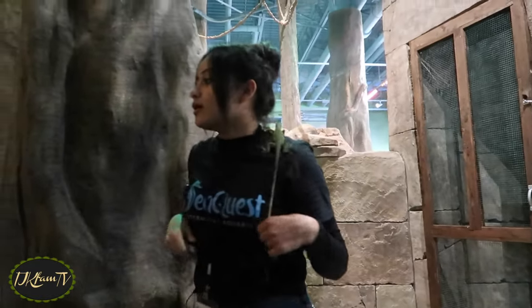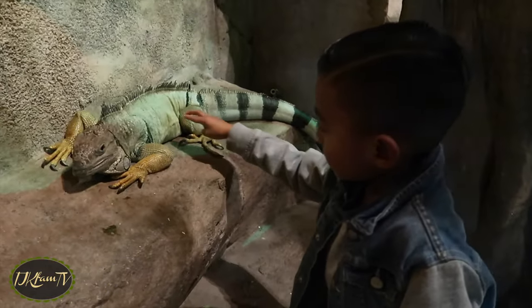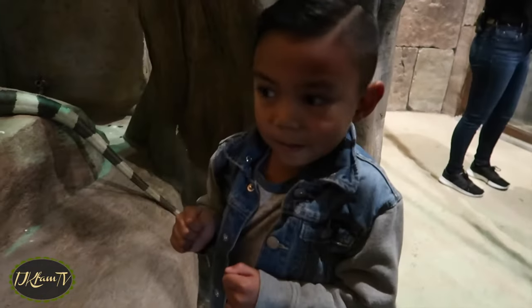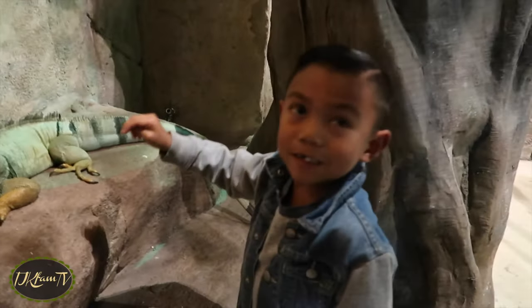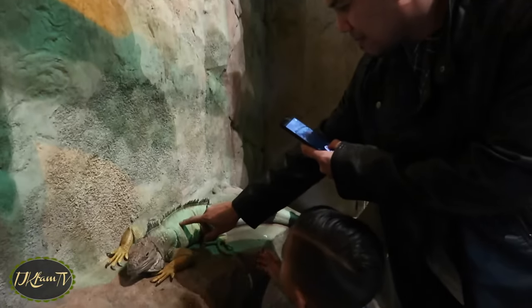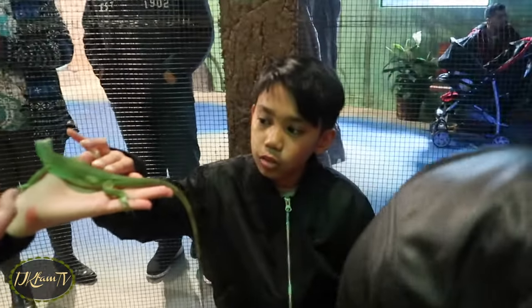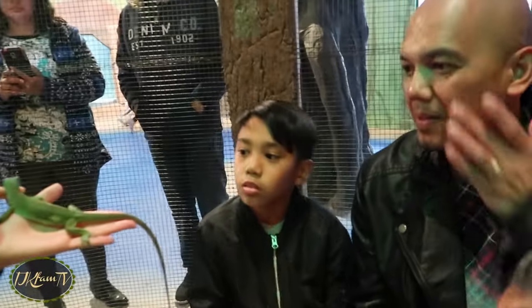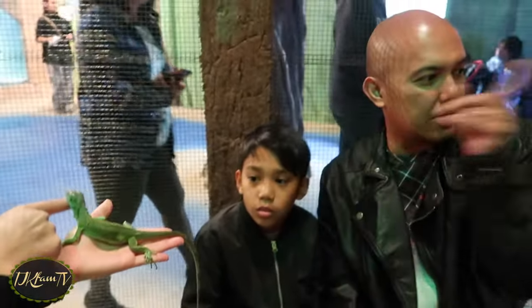Look, we're close to it. And look, she has one right there on her shoulder. There are 10 iguanas in here. How does he feel? Carson, touch it again. What does it feel like, babe? Aww, you used to have a pet like that, huh? That's an iguana also. So he'll grow up to look like that?